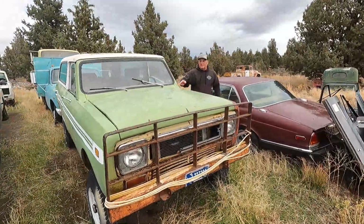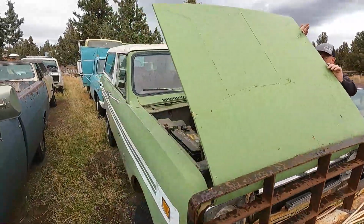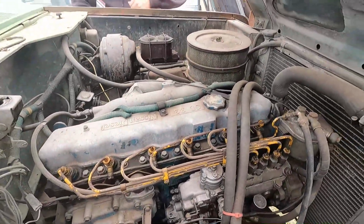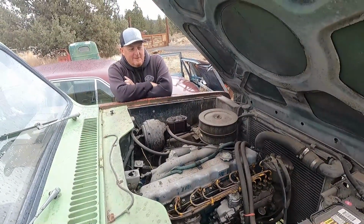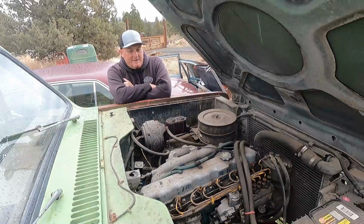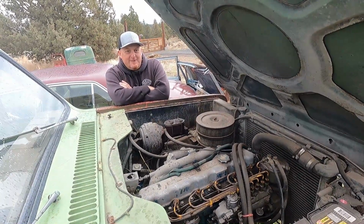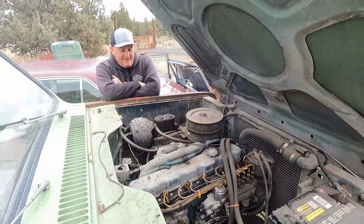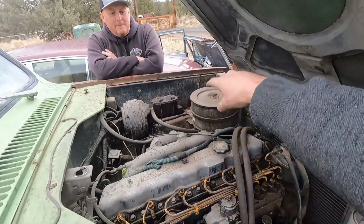So what year is this one? 79. And what makes it so rare? Oh, it's a backwards hood for one. That is a Nissan 3.3 liter turbo diesel. It's called an SD33. It can't get its way out of a wet paper bag, but once it's going down the road, it will get 50 miles to the gallon. It's got 2 air filters. That's performance. It's a double air filter and it has a turbo. A lot of these were naturally aspirated. This one is turbo. Oh, it's backwards. The exhaust is on the other side.